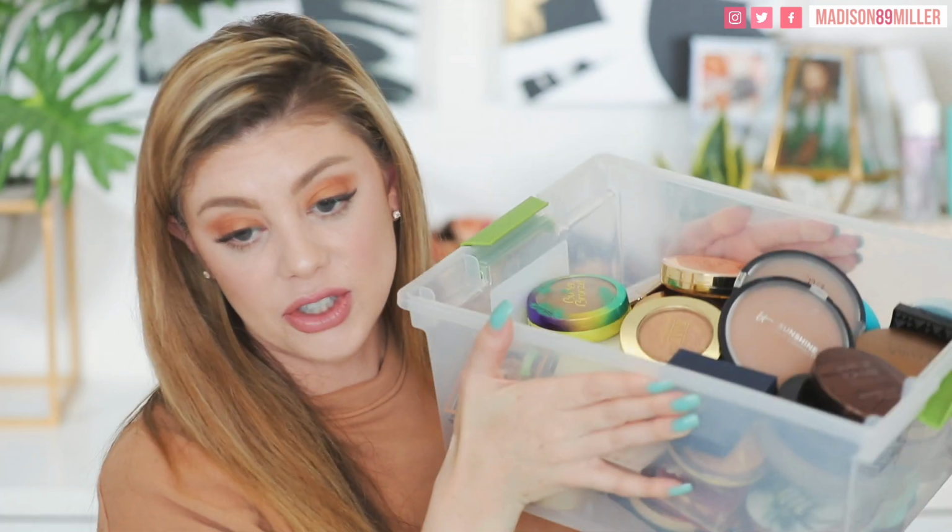So I donate a ton. I give away a ton to family and friends, and I give away a ton to you guys too. So I'm constantly giving a lot of it away, but I just also have my own collection that's been hoarded over the last few years that we need to go through. So these are the bronzers right here. I'm sorry this intro is so long, but I just really wanted to go in depth with it.